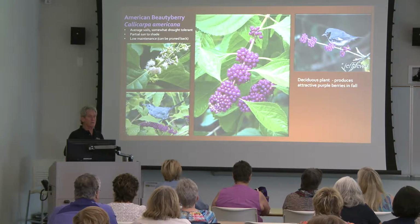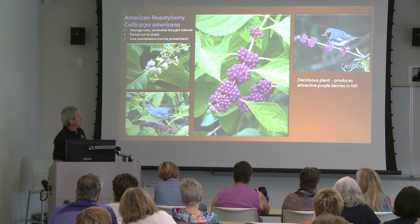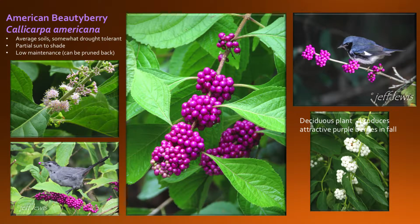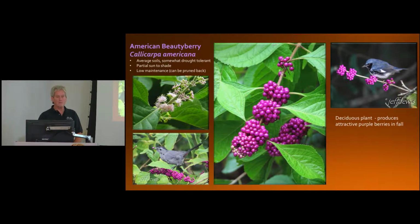All right, a little more color. This is American Beautyberry. You're probably all familiar with it. This is more of a shade plant. They'll grow in shade to part sun. They'll grow in full sun, but it's a little bit harsh for them. They prefer at least a little bit of shade. Average soils, they're somewhat drought tolerant once they get established.